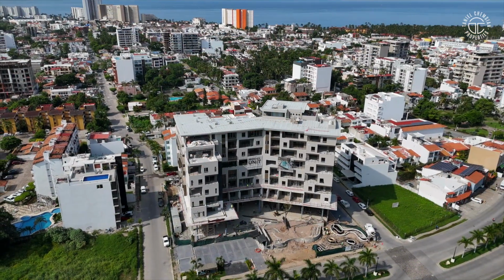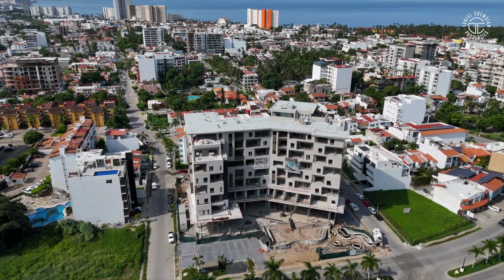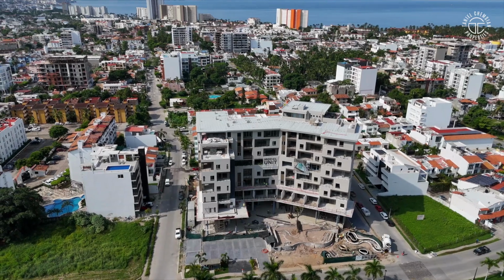Valarte perfectly blends elegance and comfort, making it ideal for condo owners seeking a sophisticated lifestyle. And the best part, we will start delivering homes by the end of this year.